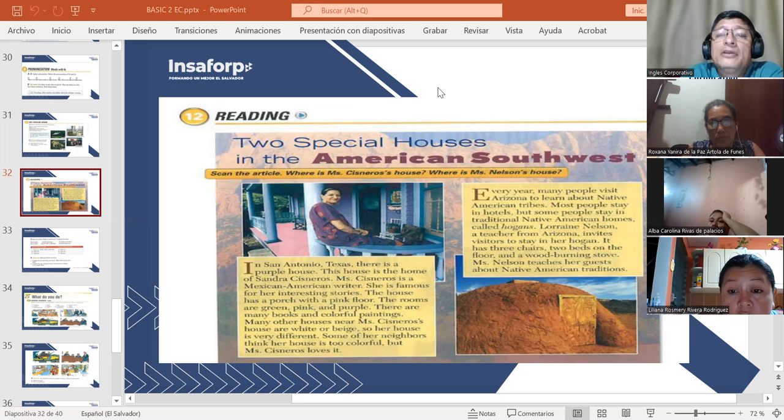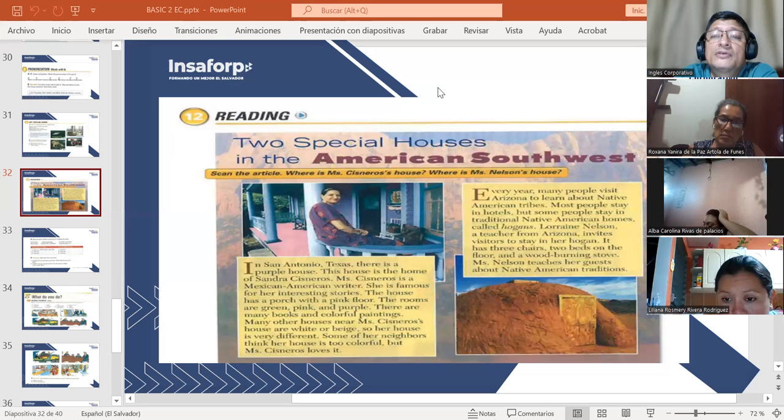Okay. Every year, many people visit Arizona to learn about Native American tribes. Most people stay in hotels, but some people stay in traditional Native American homes called hogans. Lorraine Nelson, a teacher from Arizona, invites visitors to stay in her hogan. It has 3 chairs, 2 beds on the floor, and a wood burning stove. Miss Nelson teaches her guests about Native American traditions. Questions?